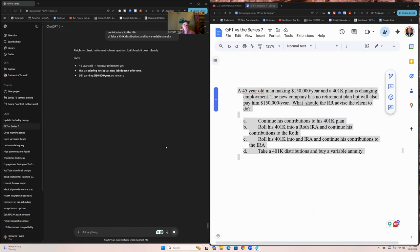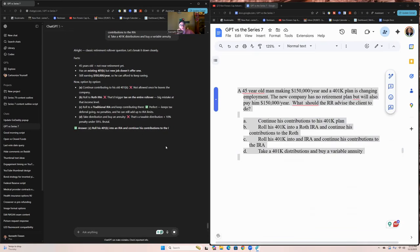Facts. One, 45-year-old not near retirement. Two, has an existing 401k, but the new job doesn't offer one. Still earning $150 grand a year, so he can afford to keep saving. A, continue contributing to his old 401k. Not allowed, because once you leave, that's done.